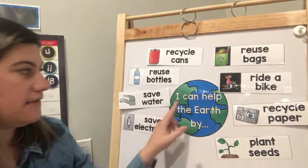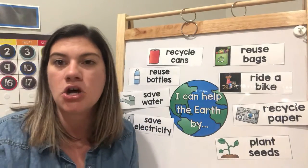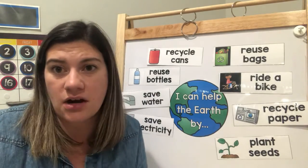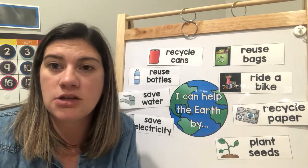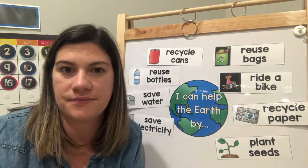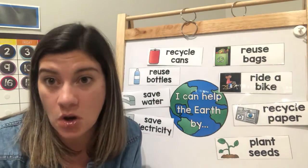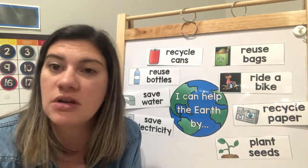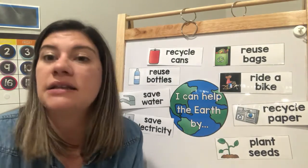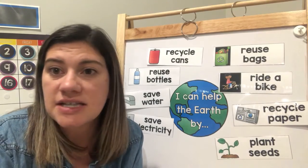We also, and this is the last thing, we save electricity. So if you help the earth, you're going to save electricity. That means you're going to turn the lights off in your house when you're not there. Or if you're going to play in your playroom, you turn your lights off when you leave. Or you turn your lights off in your bedroom when you go to sleep. And when you wake up, you can turn them on again. So it's very important. And I love the way that you are taking care of the earth. Earth Day is so important.